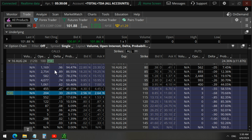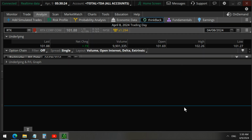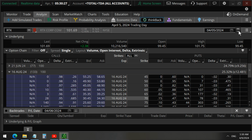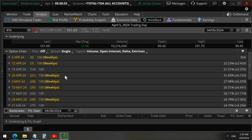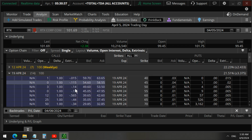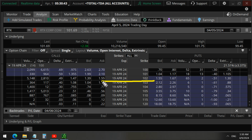Now, for the second unusual trade that happened on Friday, April 5th, because this happened Monday, April 8th, we can take a look at that. So on Friday, April 5th, trading day, the second unusual option trade that happened was a shorter term one. It was on April 19 options. You can see at the 102 strike calls, there were 5,000 contracts being traded. Majority of them were being open since the open interest was just 2,800.